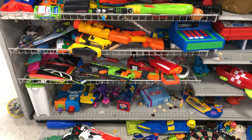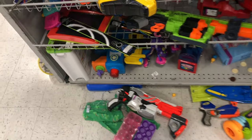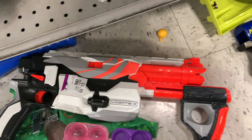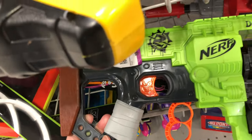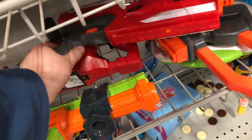Alright, here we are at the last stop, and it looks like we're going to be doing quite a bit of digging here as well. Starting out on the floor though, let's check this out. We got ourselves a Nerf Pyragon, $4.99. And next to that, we have the Nintendo Wii Blaster. It's missing all the pieces, unfortunately. Next to that, we have a Dominator, $4.99. Like it usually is, it's missing some pieces.